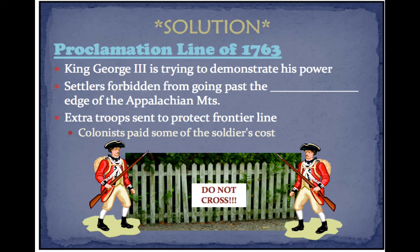In addition, King and Parliament sent more soldiers to help secure the line. And they had the colonists cover the cost of the soldiers. Sounds like a great deal, right? Why wouldn't anybody love this? Right here, you should have settlers forbidden from going past the eastern edge of the Appalachian Mountains. Eastern edge.